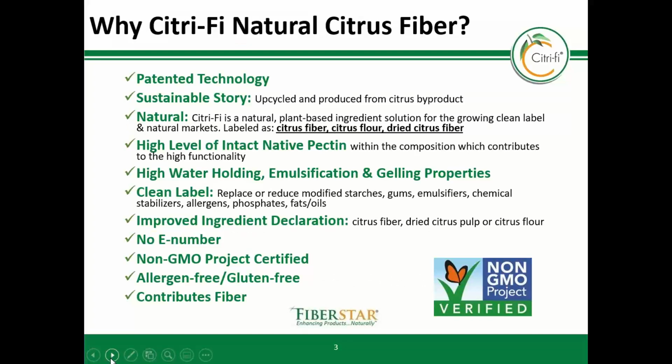Citri-Fi citrus fiber is an ideal natural ingredient for the plant-based foods category. Fiberstar uses patented technology to offer a sustainable advantage by using byproduct of citrus juicing to create this natural upcycled fiber. The process is free from chemical modifications and it opens up the fiber to high water holding and emulsification. There is a high concentration of intact pectin in Citri-Fi, which provides the emulsification and gelling properties.